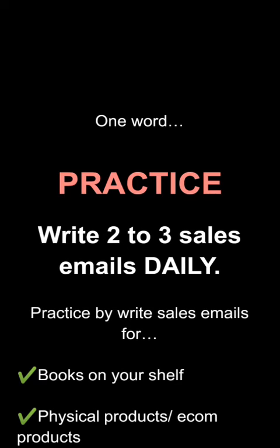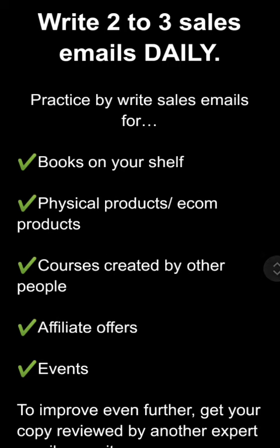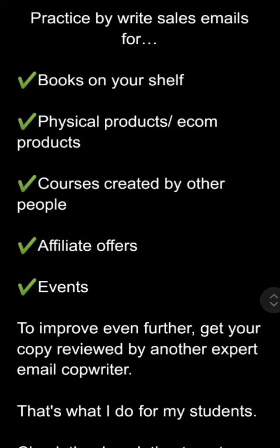So what can you use to practice email copywriting? You can write emails selling books on your shelf. You can write emails selling physical products like e-com products, or courses created by others. There are affiliate programs everywhere, so you can write emails for these affiliate offers. You can write emails for events. All you do is look at these different kinds of products and write emails for them.